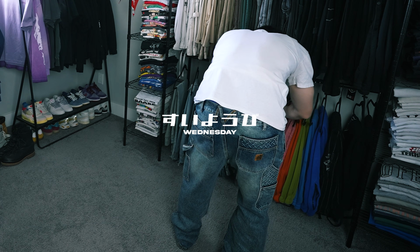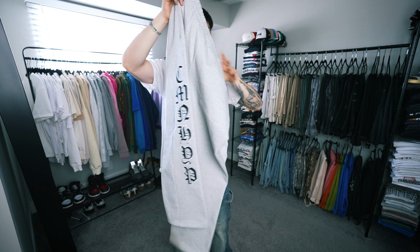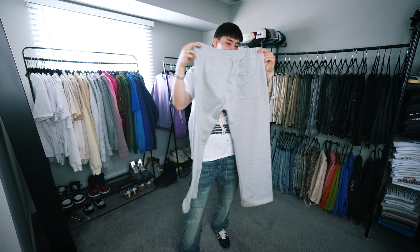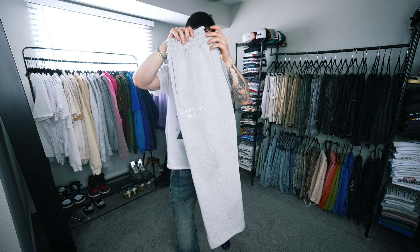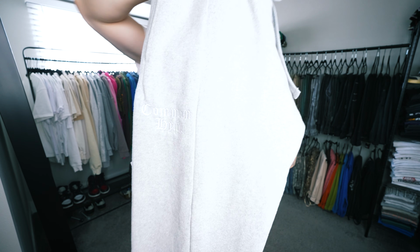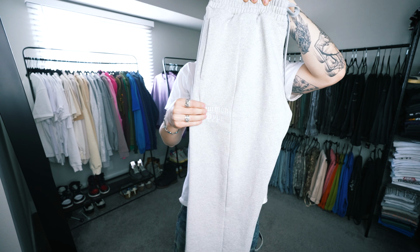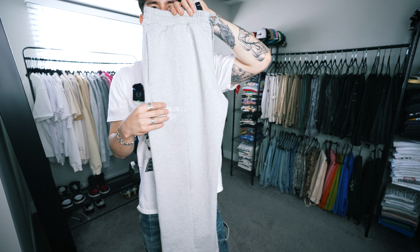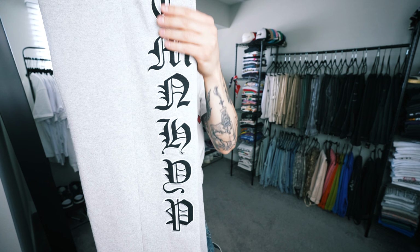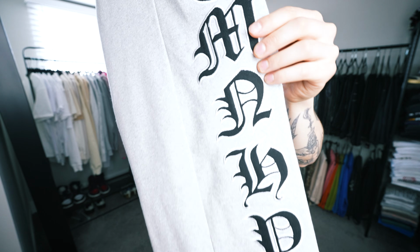Wednesday, I wore a pair of sweatpants that I've been living in since we dropped them. This was the last release for Common Hype of 2024. This is our French Terry pleated sweatpant, a wide leg, beautiful fit on these, great details, some subtle embroidery right here on the front pocket, which is a little blown out by the light right there. And then you also have the black patches that are embroidered and sewn into the entire leg panel.